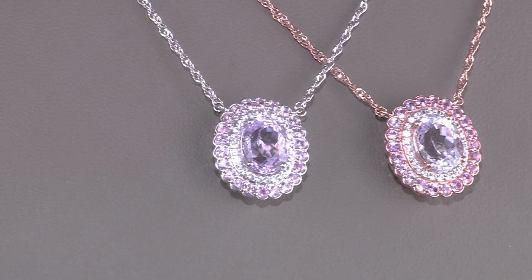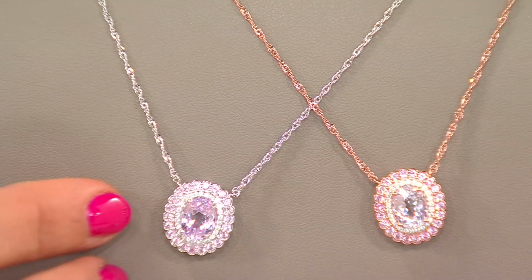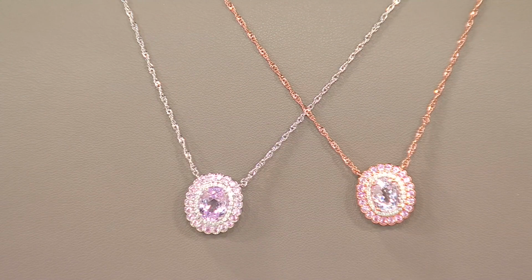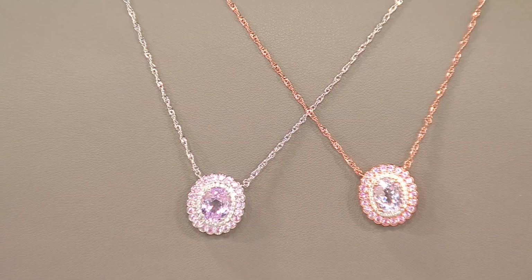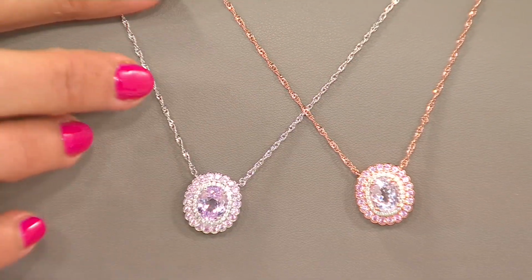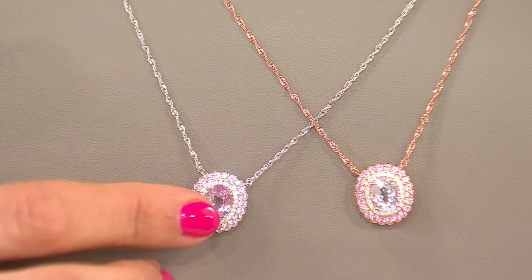And what I love about Kunzite is it's pleochroic. That means that there's gonna be two different colors that it's pulling depending on what's around it. You're seeing hints of the lilac and the lavender and the purple, and also that beautiful peachy pink, which you see more so in the rose gold chain. And then in the silver chain right here, you're seeing more of the cooler tones.